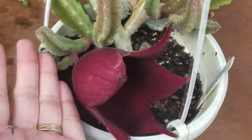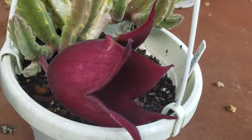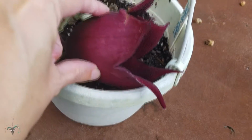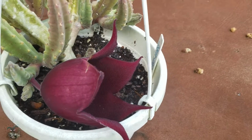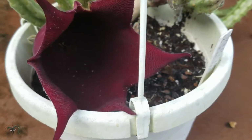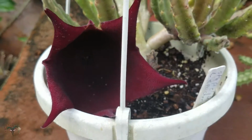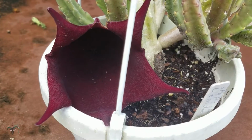And it's huge. My hand is 6 inches, so this is about a 4-inch long flower from here to the petal tips. It's really, really hard. It's this beautiful burgundy dark red color, and it smells bad. It's, well, not really strong, but if you stick your face in it, it does smell like death. But it's gorgeous, and I don't care that it smells bad.